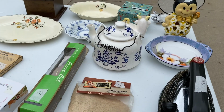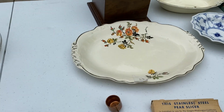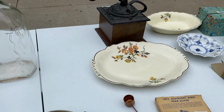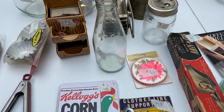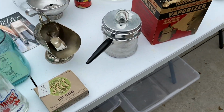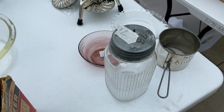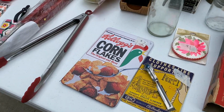Walking up, I could tell there was lots of fun things, fun old things. Love these plates. They remind me of Halloween. Thought the coffee grinder was cool too. Lots of neat like packaging, just old packaging, which was really fun to see. Old containers. I'm kind of a sucker for things like that.